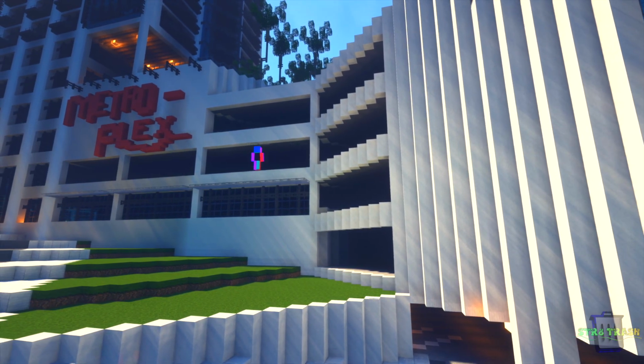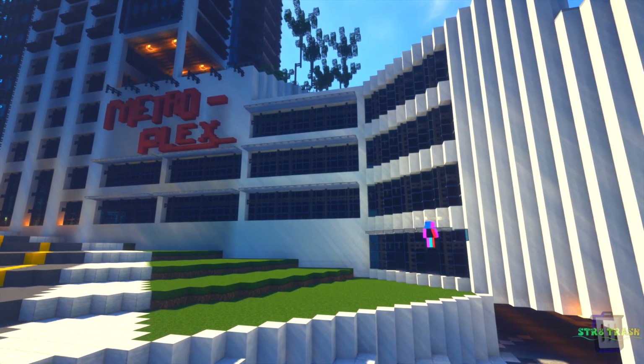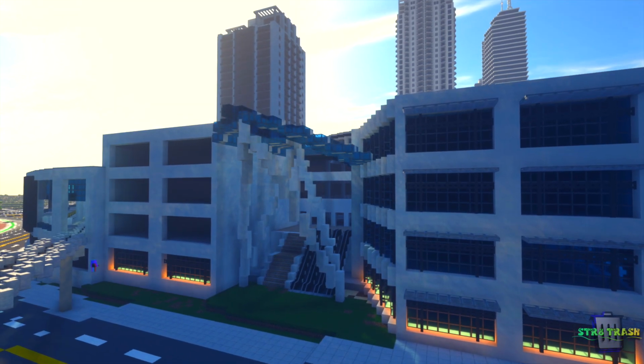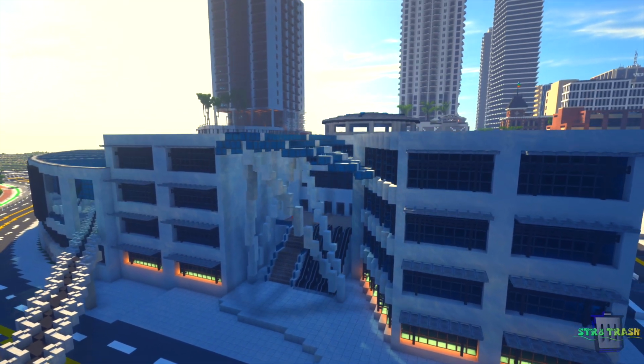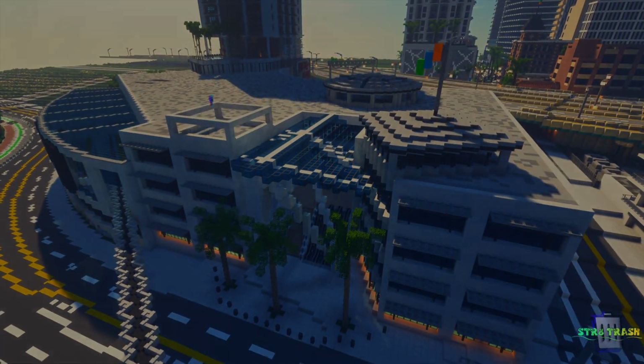It's kind of like metro and complex just crammed together. I don't know, that's just the name for this whole complex. And then I'm able to just go around and add a bunch of windows and clean up everything, and pretty much this mall is done on the exterior.